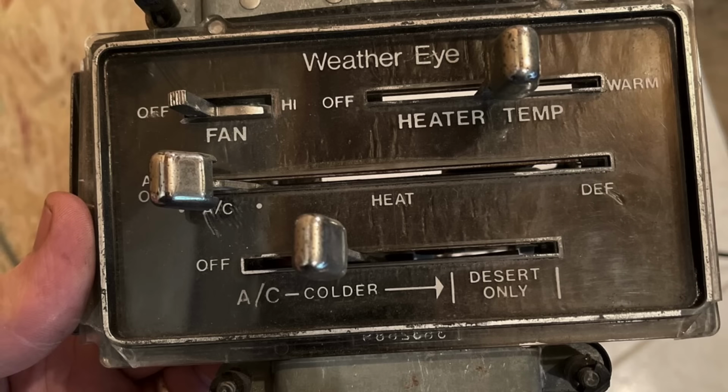So here's a typical AMC climate control from the 70s, and this one is from a Javelin. And you'll notice some very typical features, the fan speed, of course. Here you see heater temperature, then you have the mode, whether that's AC, heat, or defrost, and then you have kind of the AC temperature down at the bottom. So a little bit of an old school setup that you don't have one slider bar for temperature. You actually have two, depending upon whether or not you're using the heater or the air conditioner.